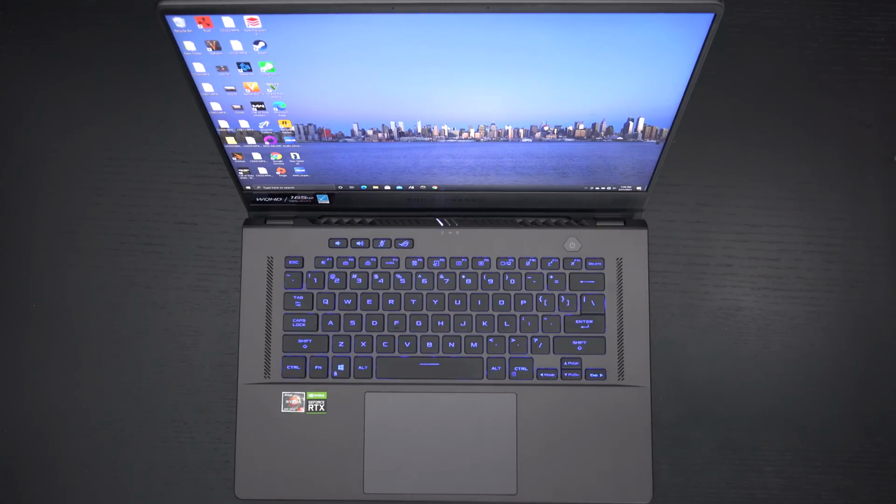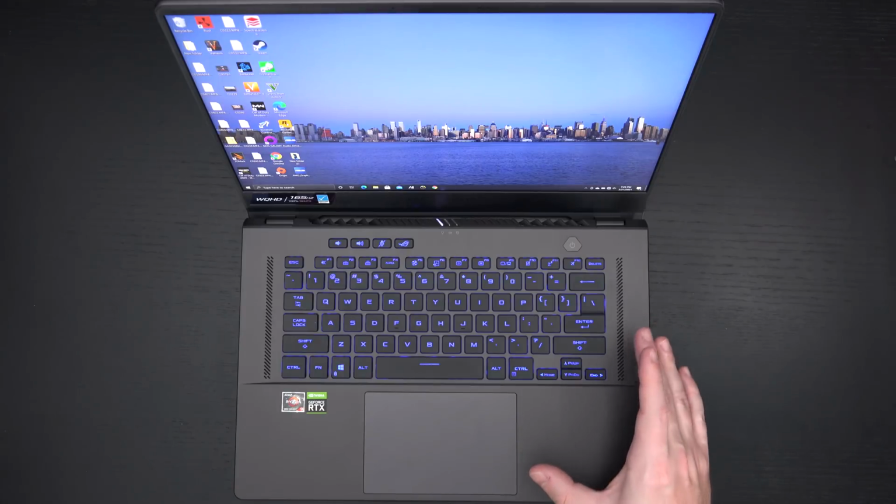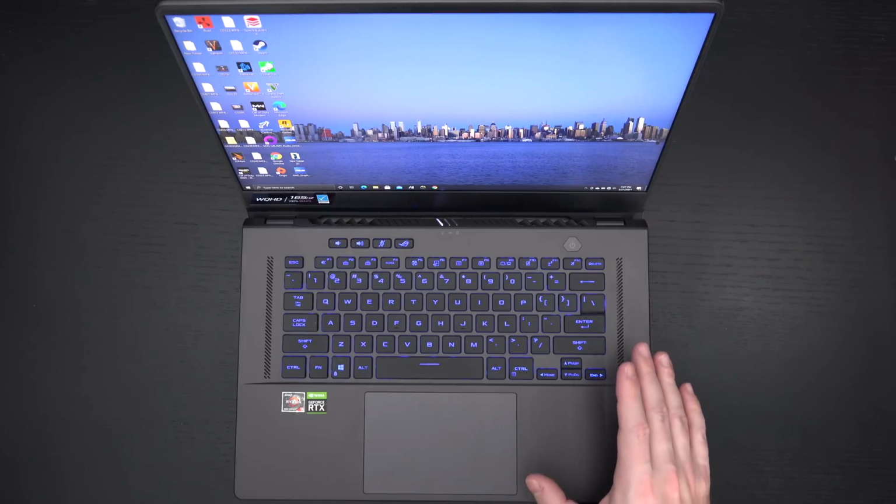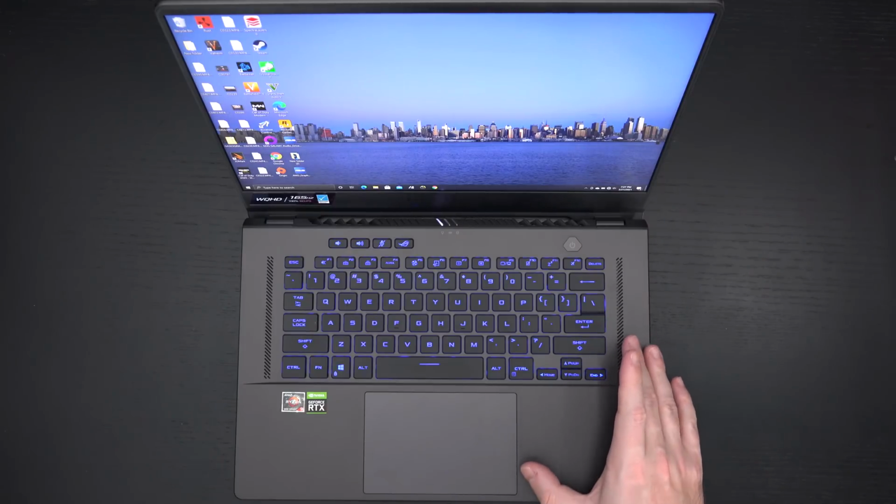Another thing beyond that is the keyboard and trackpad. Now, on the Aero 15, the keyboard and trackpad were fine. They were not bad. I preferred the fact that we had a numerical keypad there. We don't have a print screen button here either. But I will say this, the keyboard experience is definitely better on the G15 than the Aero.